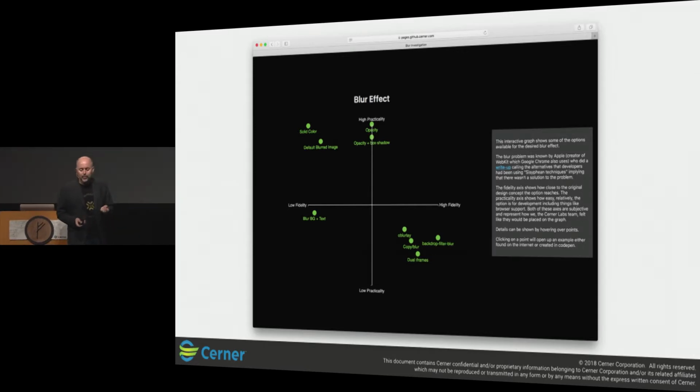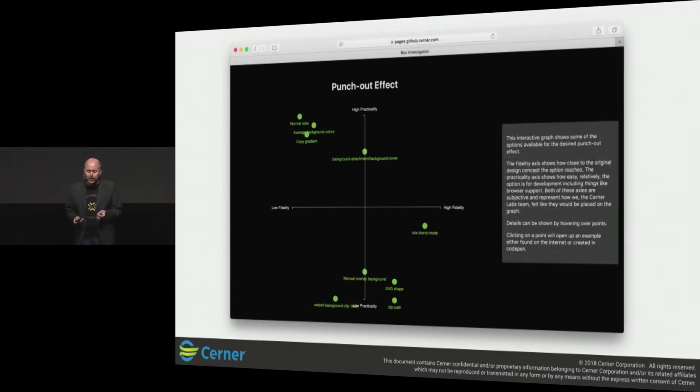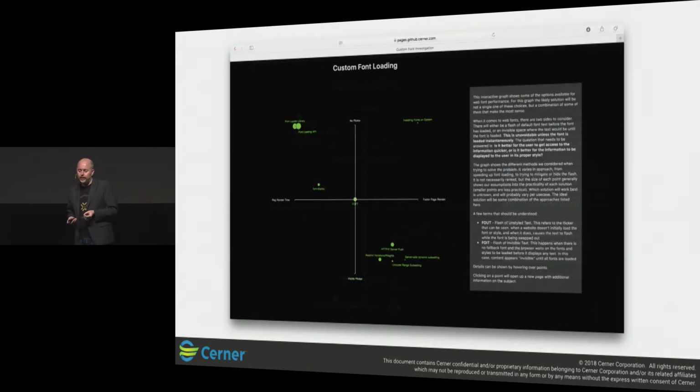So these are a few of the effects that we wanted to get into one Cerner style. So blur, for instance, punch-out effect, font loading. And as you can see, we actually created a matrix. And the matrix is basically level of quality versus time and risk to implement. And we came to the table with multiple options for the engineering teams to think about, because we're also very conscious of their timelines and the technical restrictions that are in place as well.